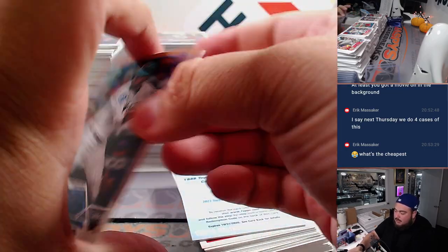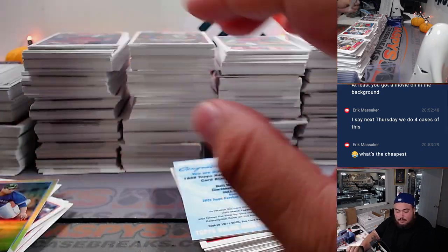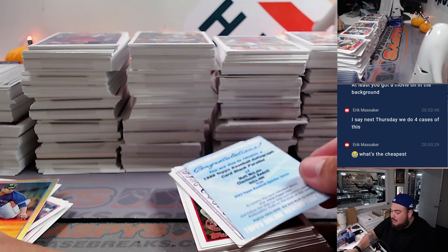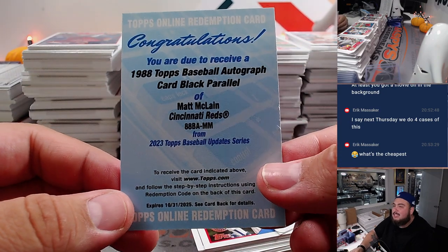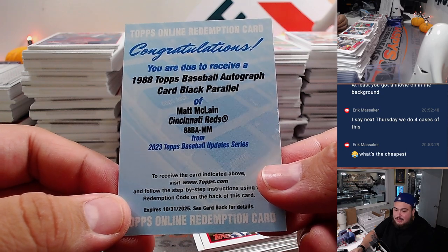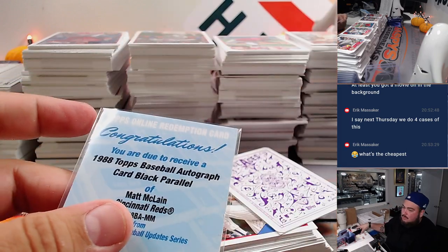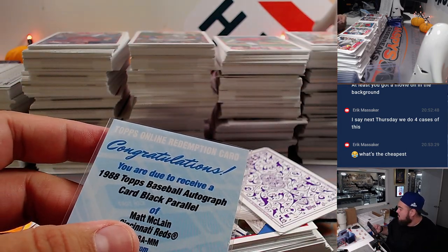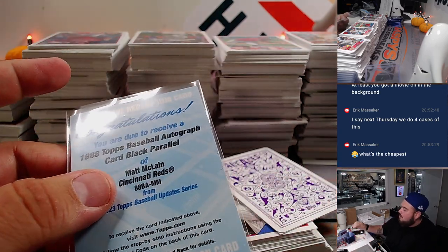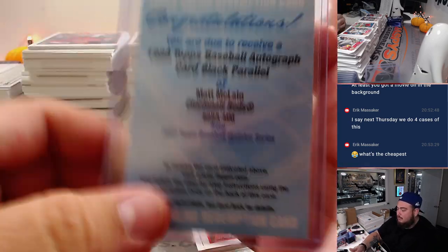Whoa! I think we hit a nice one, guys. A really nice one. So Luis Arraez. And I believe Matt McLain is actually part of my top love list. We hit a 1988 Topps baseball autograph black card parallel for the Cincinnati Reds. Dustin, there you go. I think that's a nice one right there. There you go, man.